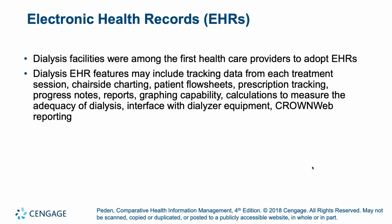And so this just gives you an idea of different things that a dialysis EHR can do. And this is where the question and the argument comes up with hospital-based dialysis units. Do they use the same IT system, the same EHR as the rest of the hospital, or do they get a specific dialysis EHR that plugs in and interfaces with the hospital EHR system? Because there are so many benefits to using an EHR that was developed specifically for dialysis.